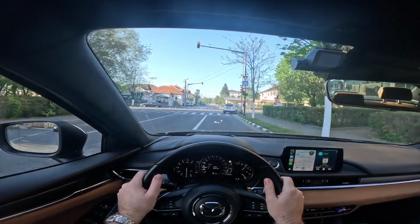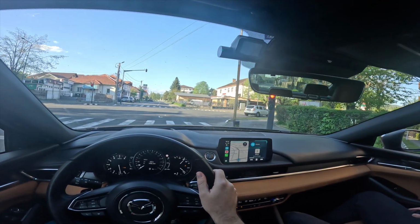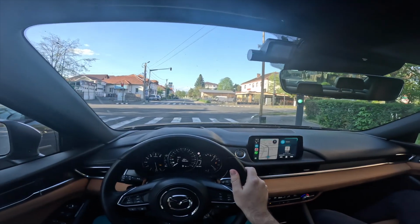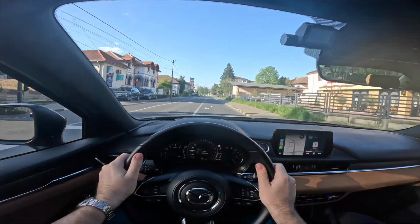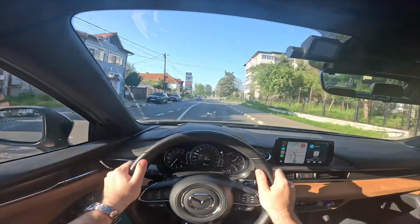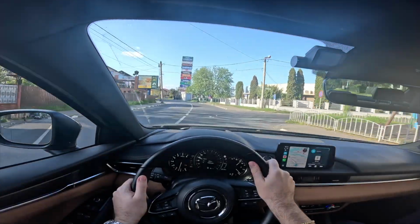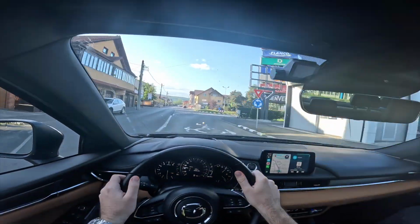I always prefer old school vehicles with some classic layouts like this car has. You have natural leather, you have a torque converter automatic transmission, you have a naturally aspirated engine. Everything feels natural in this vehicle, and it's really hard to find such vehicles nowadays. Most of them are turbocharged, the engines are downsized, the transmissions have DCTs or CVTs, and they're not that reliable and that nice to drive in the long run.